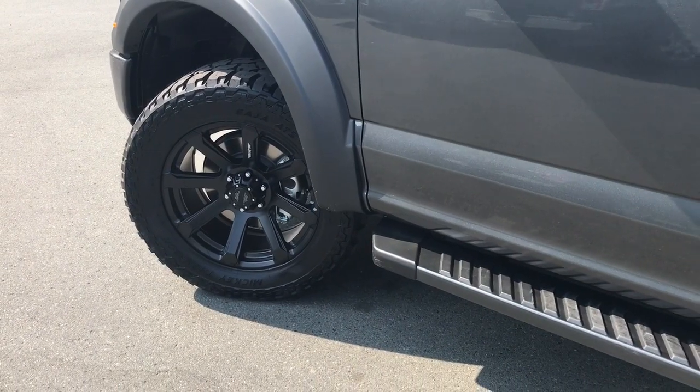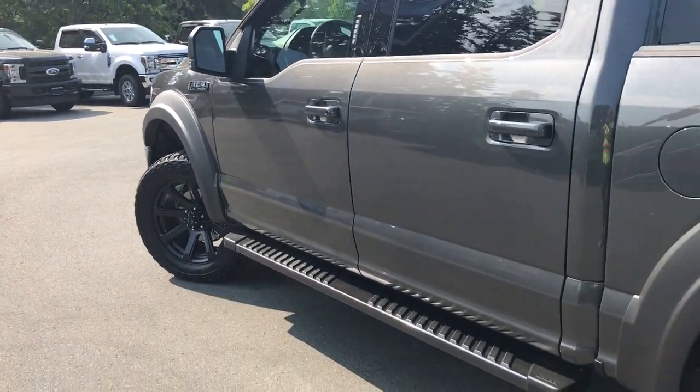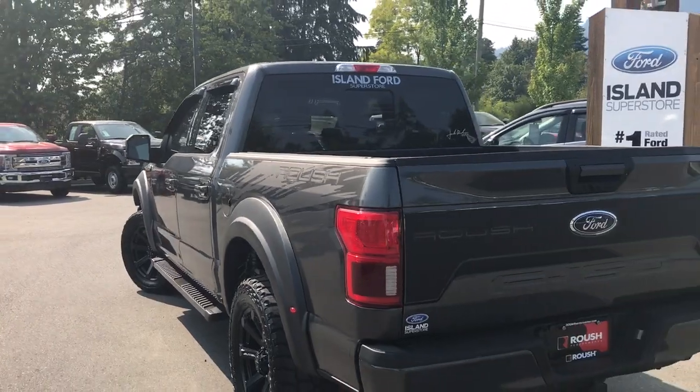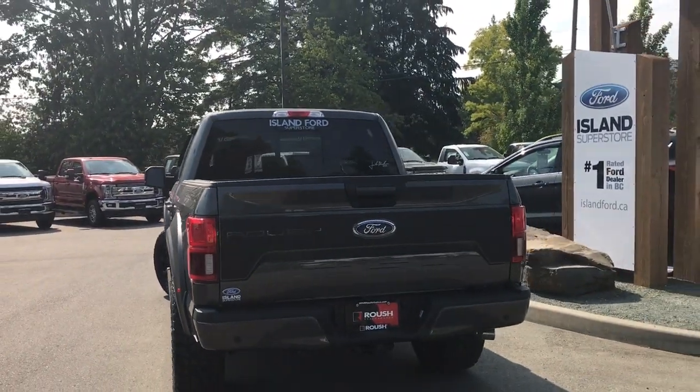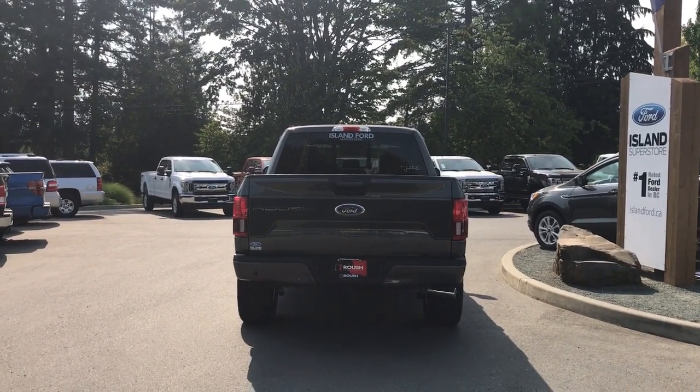20-inch wheels, Mickey Thompson tires, 2.0 Fox performance suspension, body colored running boards and door handles, keyless entry keypad, driver side capless, easy fuel gas filler. The body colored handle extends to the tailgate. The tailgate is lockable and removable. You also have the ROUSH graphics on the tailgate.